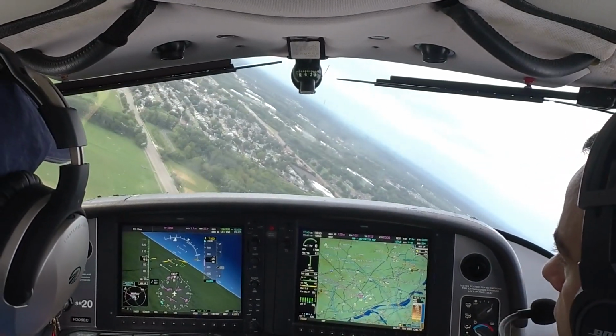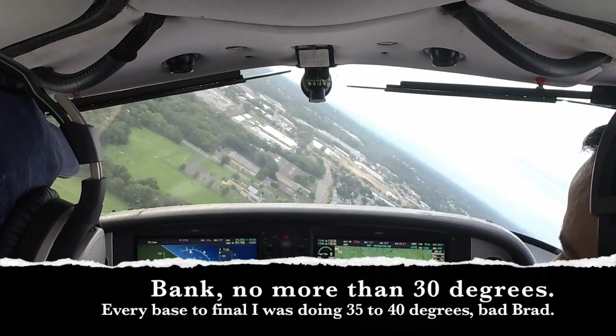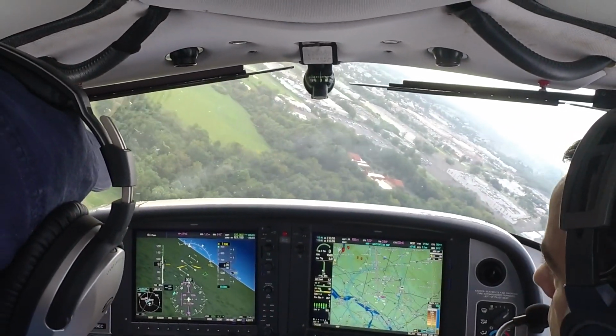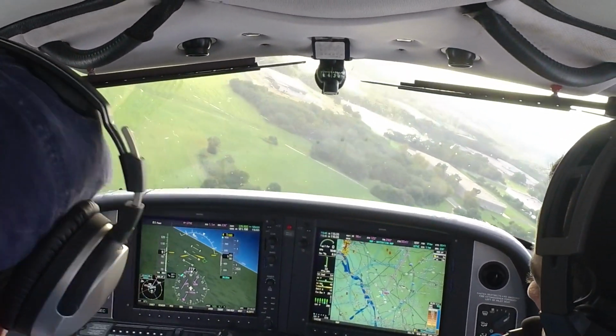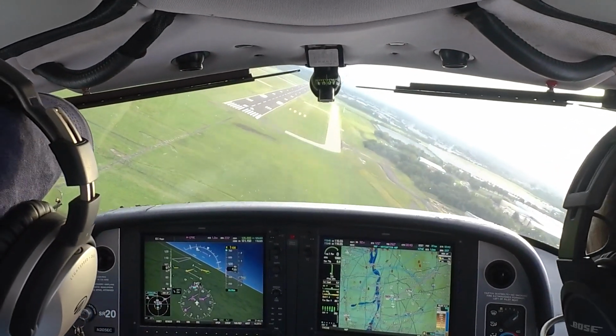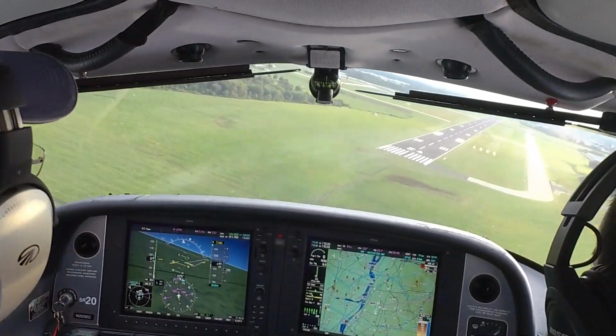All right, keep the turn going. Yeah, put the first notch of flaps. No more than 30 degrees. Pitch down. We want 95. 95. No more than 30. No more than 30. All right. Okay. Yep. Get the runway. Last notch of flaps. All right.